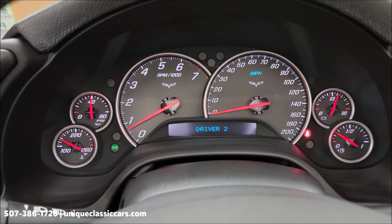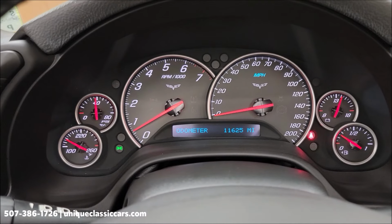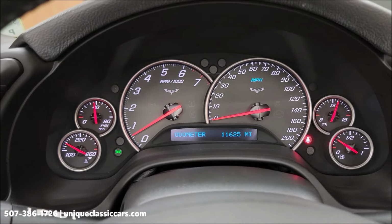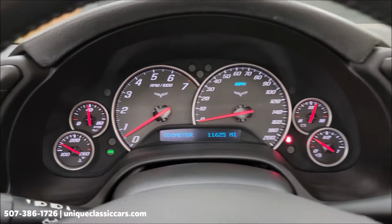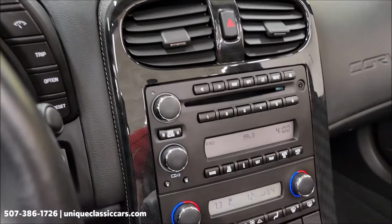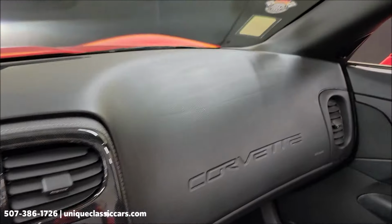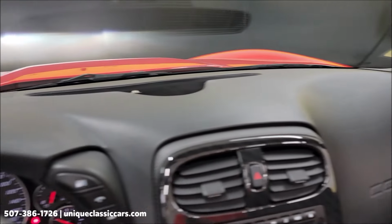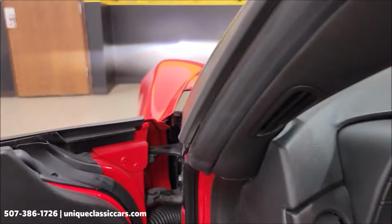All right, actual miles 11,625. No check engine light, service engine light, anything like that. Just that little light telling me to put on my seat belt. Of course, AC blows cold. The interior's in as good a condition as the rest of the car, and this one looks as good in person, folks, as it does in the pictures and the videos.